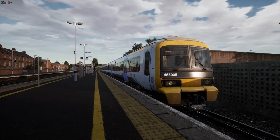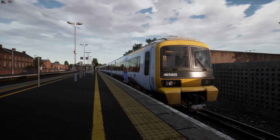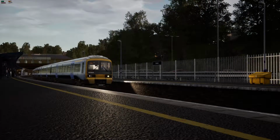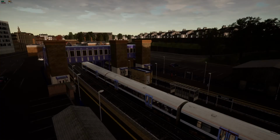Today we have another route learning video on Southeastern High-Speed going from Rainham to Gravesend. For today's service we'll be driving the class 465-9, head code 2L52, departing from Rainham at 1728, stopping at Gillingham, Chatham, Rochester, Strood, Higham and our final stop Gravesend.